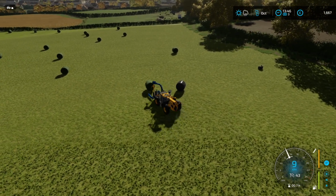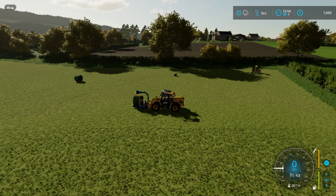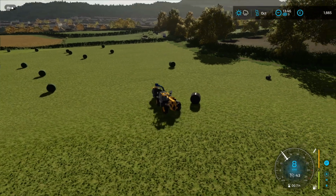So we will get straight into a time-lapse to do this. I don't know if I'll time-lapse the whole thing. It depends on how long it takes, really. But that's 1.5 done already, so that's a good start.